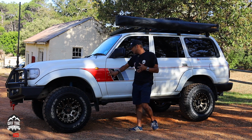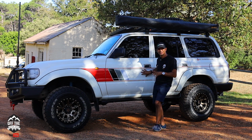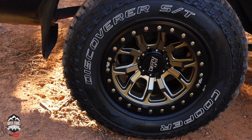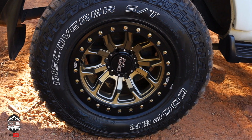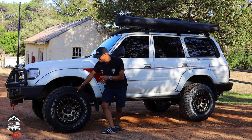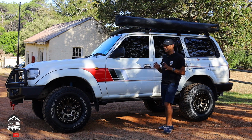We've added some things, like I've added the original TRD, Toyota SRE lift back colors to the vehicle. Tire Life has supplied us with a set of Dirty Life beadlocks, genuine beadlocks, and Cooper ST Max tires. These things are insane. Tomorrow we're going out with these tires, we're going to test it.